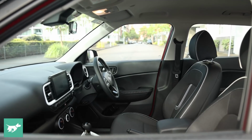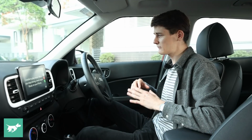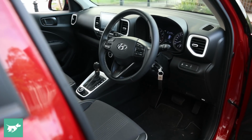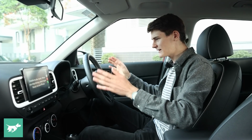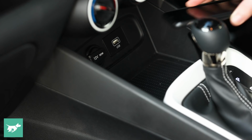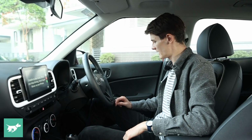Now, inside the Venue, unlike the outside, everything is pretty basic in here. So the design is very black heavy. There's not that much to brighten up the interior. This Active does get these nice little pearl white trim inserts here, and there's a little bit of funkiness to the dashboard, a handy little cubby to store your phone here, and there's a little tray down here for putting your phone in as well, which in the upper grade gets wireless charging.